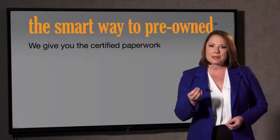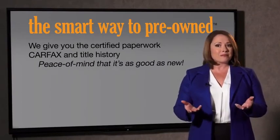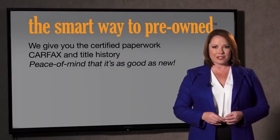The best thing I like about Smart Way to Pre-Own, besides the great price I got, is that I know I bought a good car. Yeah, why should you worry if the odometer's been rolled back, or you're the victim of a salvaged or rebuilt vehicle, or worse, a washed title? We give you the certified paperwork, along with the Carfax and the title history, providing you with the peace of mind that your certified pre-owned is as good as new.